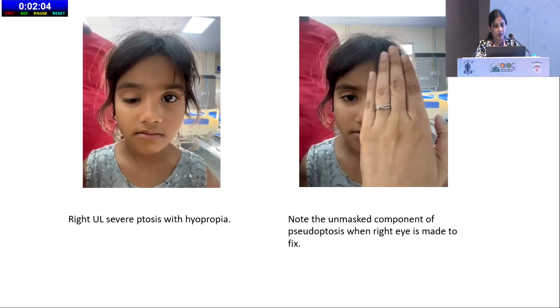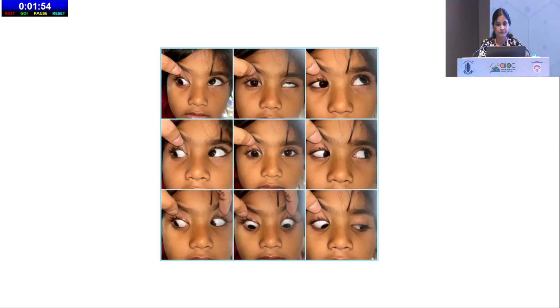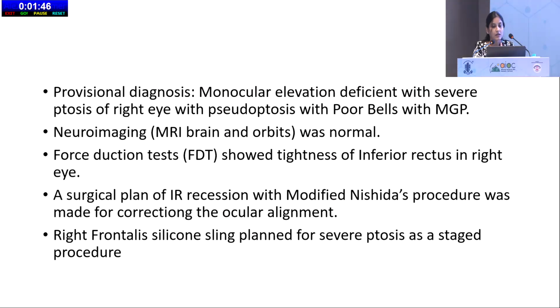So you can see that in the first picture, right upper lid severe ptosis is seen along with hypotropia, and also note the unmasked component of pseudoptosis when the right eye is made to fix. So this is the child in primary gaze showing hypotropia of around 60 PD, 30 degrees is seen on Hirschberg, and a limitation of upgaze. So monocular elevation deficit with severe ptosis of the right eye along with pseudoptosis component with poor Bell's and MGP.